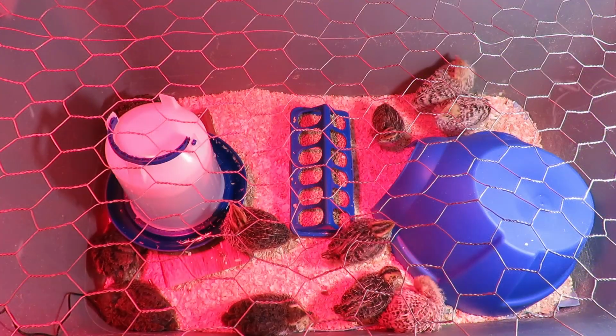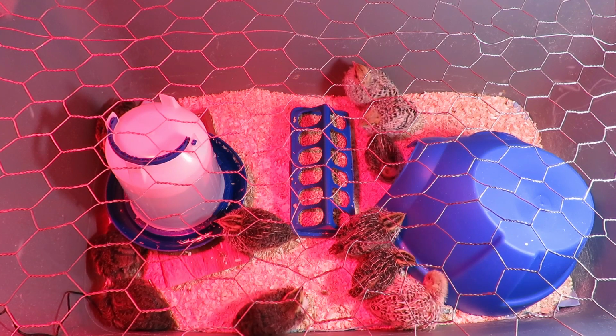So these guys will be on the game starter food for another month. And then the laying hens, they are going to go on to a layer diet, which is about 16 to 18% protein. And it's also going to be a diet that is increased in calcium, because you want to give them the extra calcium because they're going to be producing lots of eggs. One of these female quail can actually produce up to 200 eggs a year given the right conditions. So that's a lot of quail eggs.